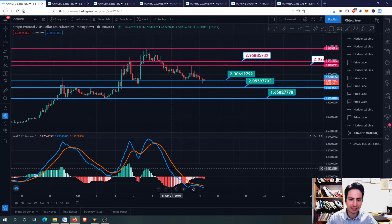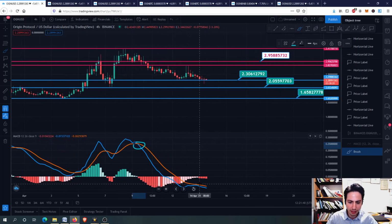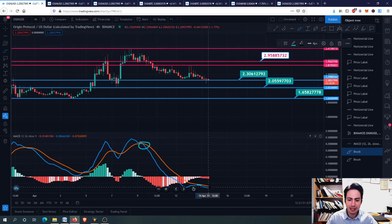So right now, the MACD, guys, in the 4-hour frame, you can see we had this bearish cross right here, thus the consolidation you can see, and we had this major correction. Now it went almost up to the signal line. The blue line is our MACD line and the orange line is our signal line. So we went almost up to the signal line. Now we are going back down again.